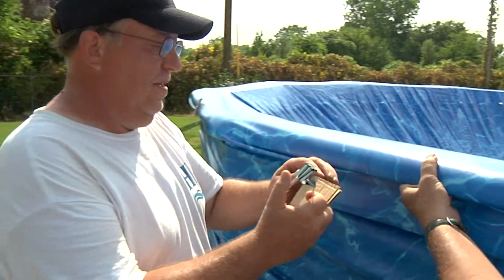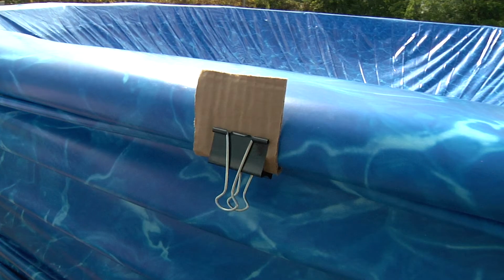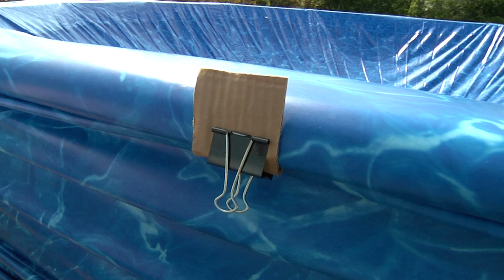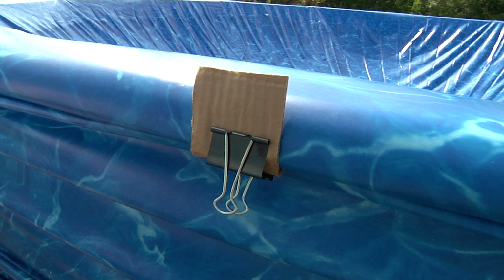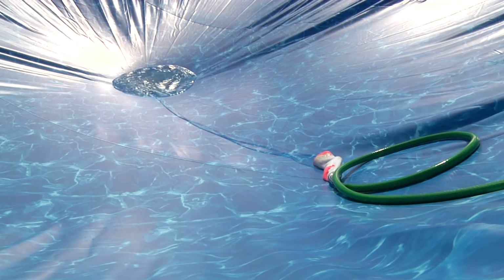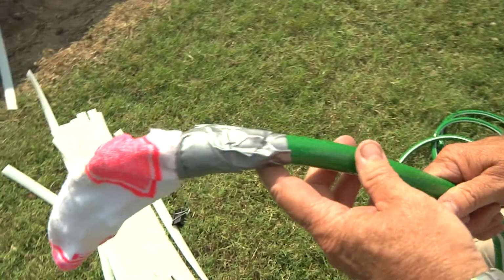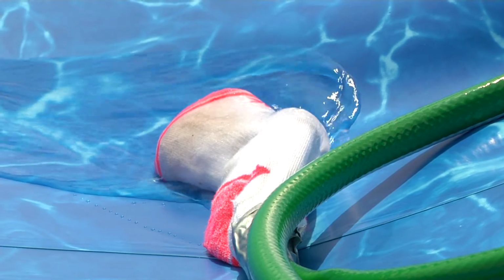Once the liner is in position, secure it to the underside of the top rails by placing a small piece of cardboard over the liner and attaching a binder clip to the cardboard. This will keep the liner in position and allow you to adjust the liner tension as the pool fills. Now it's time to fill your pool. Cover your garden hose with a sock or rag and secure with duct tape. This will protect the liner against potential punctures from the hose end.